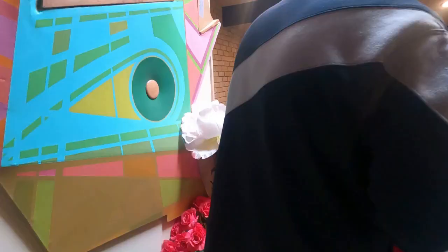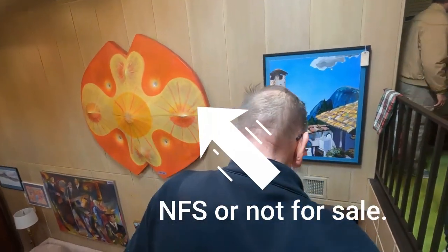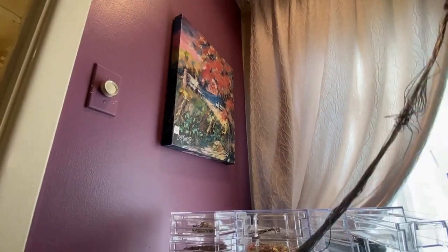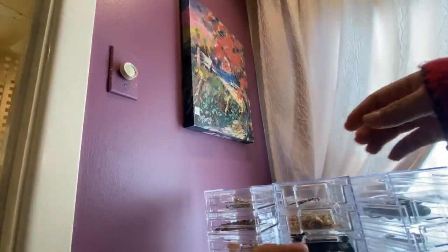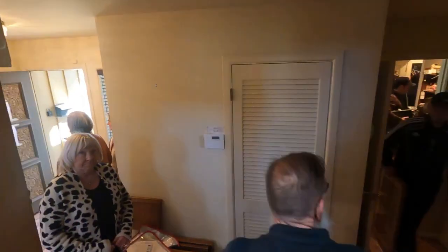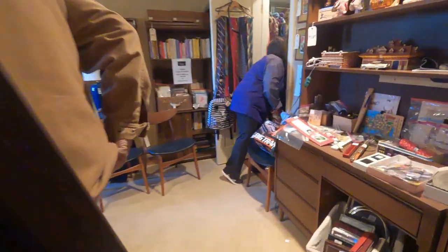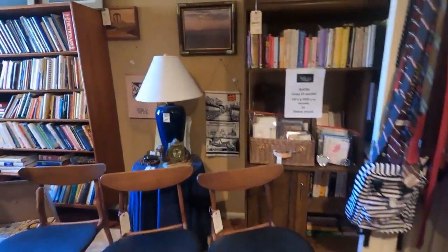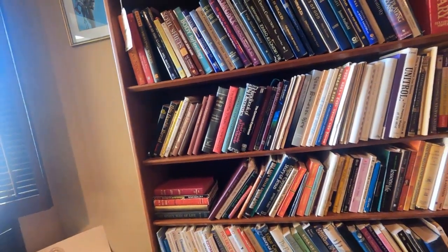It's not big. It's probably how can you get this stuff? Okay. 500 on that dresser. Sorry. Some art books, I see. Religious books.